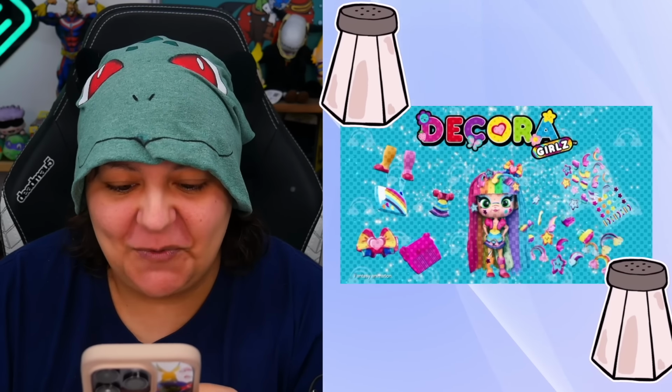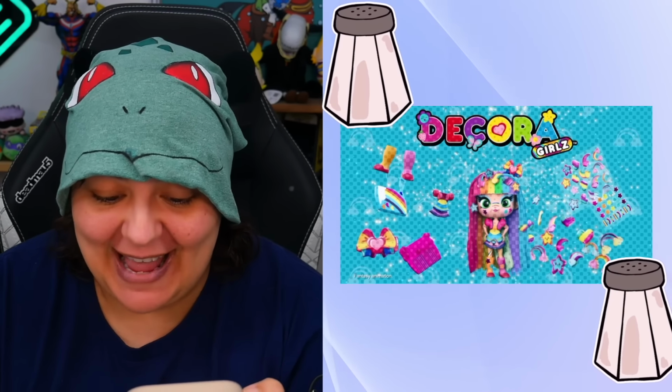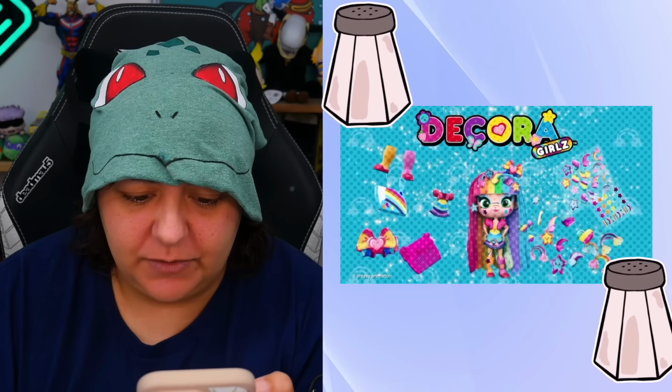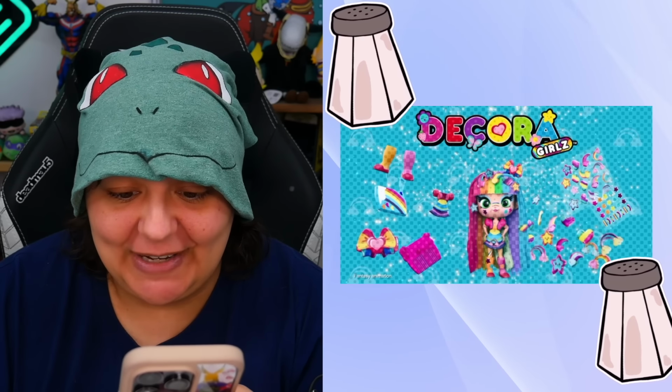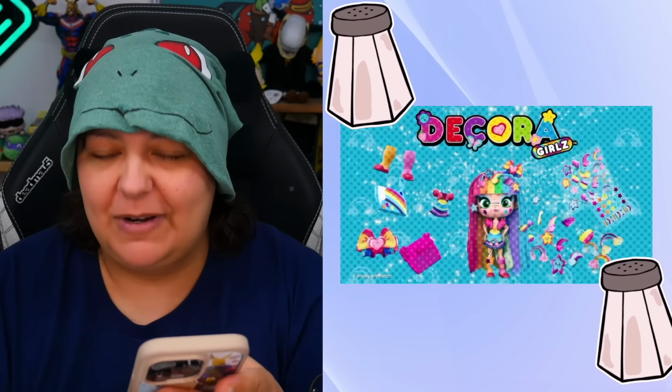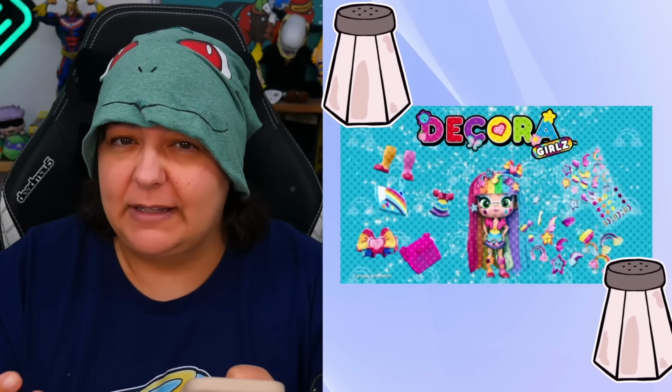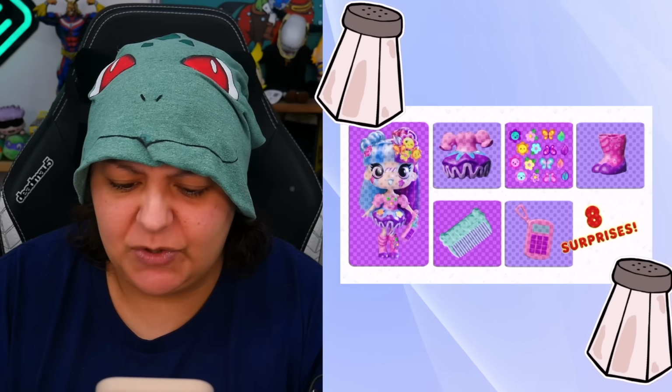Oh my goodness, we are starting off strong with an actual animated character. I don't think this is an actual TV show or cartoon, but look at the amount of accessories we're getting. I think they're counting every sticker as an item, so maybe the 44 items could be like 20 stickers, but we don't know. We're gonna find that out together. And it looks like we have 8 surprises. Wait, that's weird. Okay, it does say that there are 44 surprises inside.